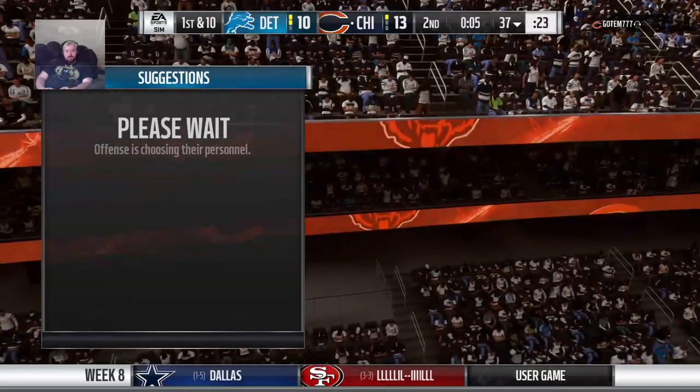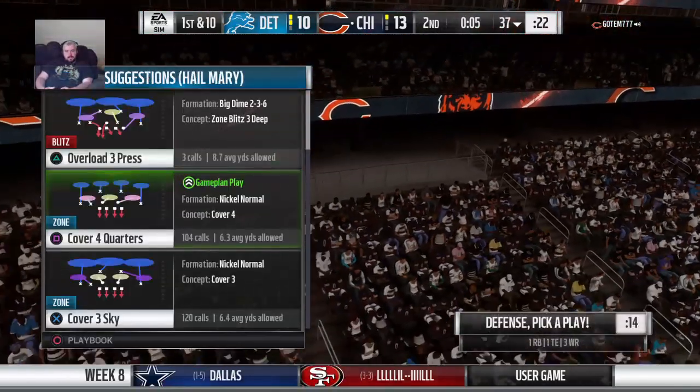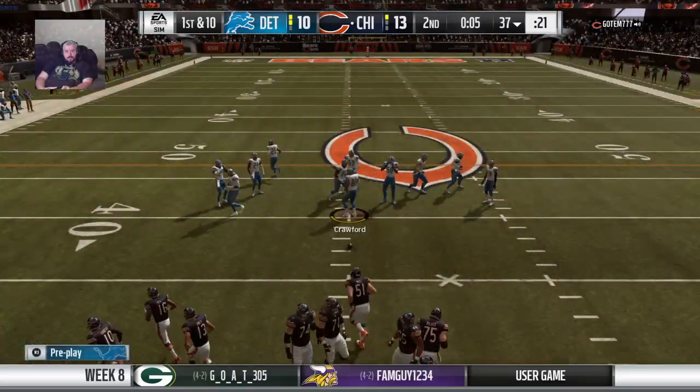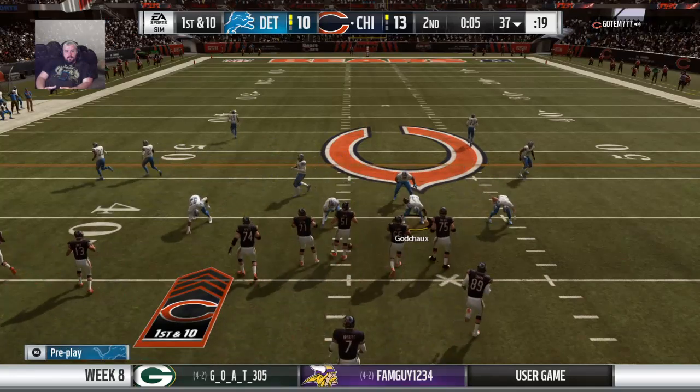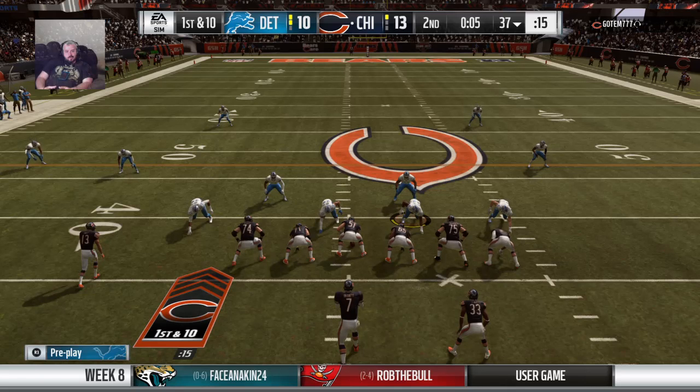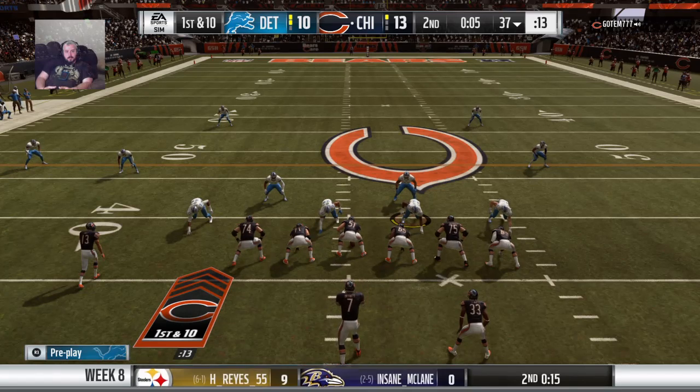But we do know there's some risk takers out there that may want to take one more shot before the clock runs out. The 4th down run successful. Now they look to pay it off on 1st down. Here we go. White 90.